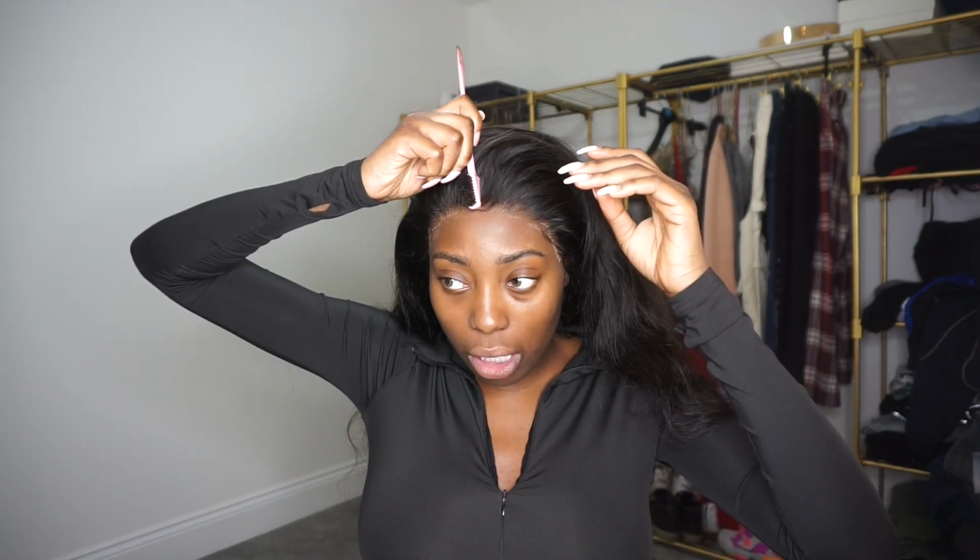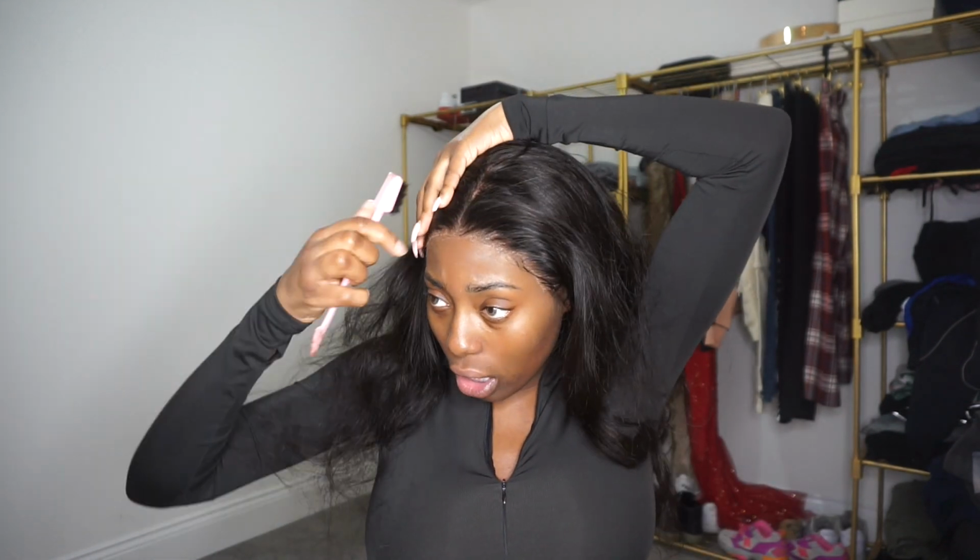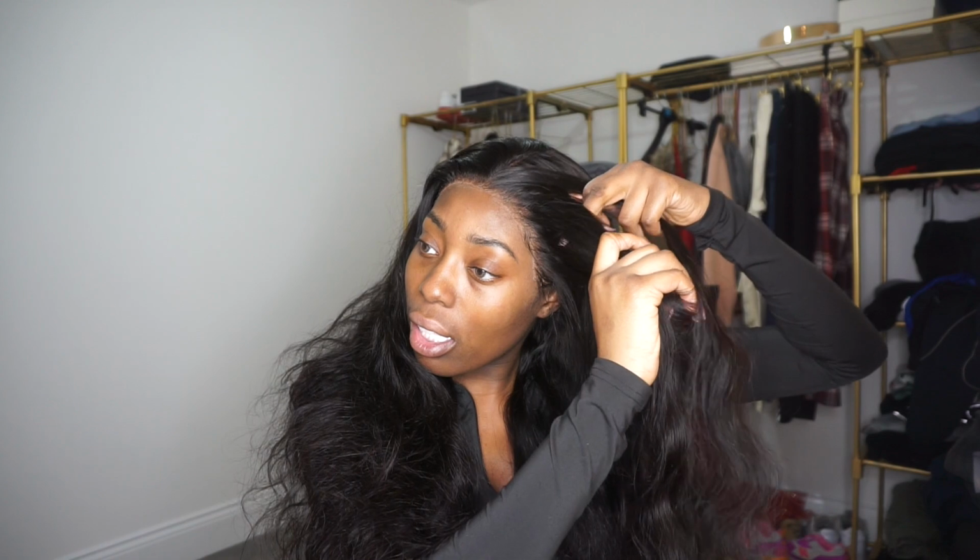First, I'm going to part this in the middle. Look at the scalp. Oh my days, guys, guess what? I did not bleach this hair. I didn't bleach the knots. I literally just put my foundation on the lace underneath, behind it. This curl pattern is so cute. Imagine if it's flat. So I prefer messy plaits.